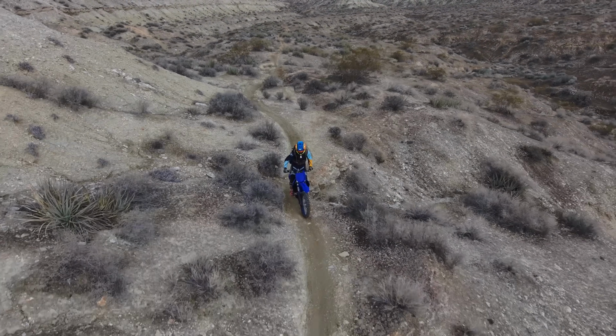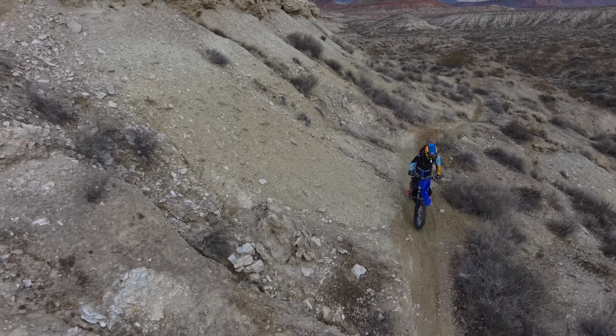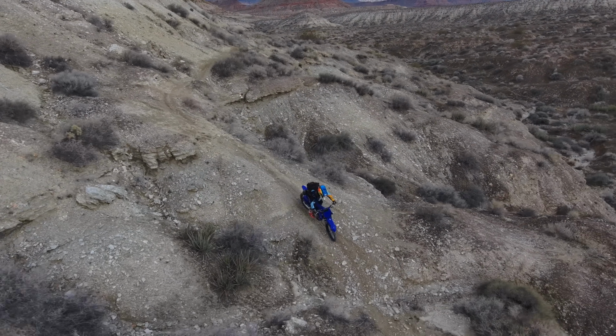I do feel like they stall a little easier. I'm at this point now where I'm feeling like the 450s almost stall in the slower stuff. They almost stall a little bit easier than even the 250s do.